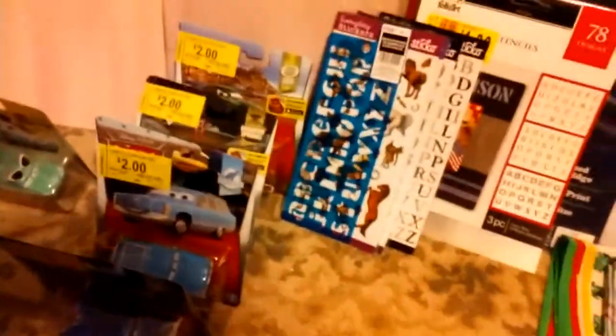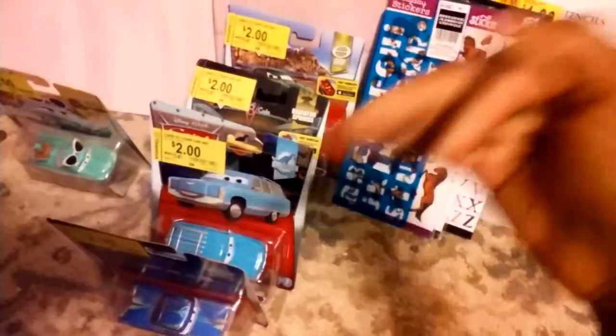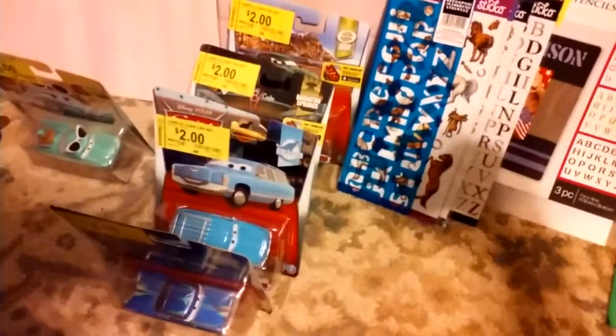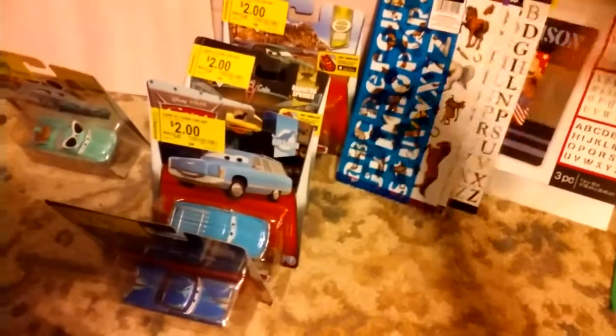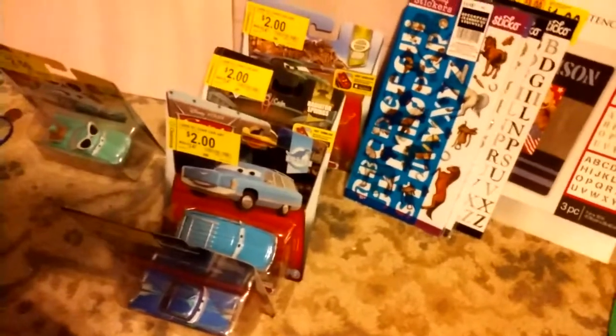Oh no, one more thing. Okay, so the pricing wasn't super great with the cars. It was good, but it wasn't super great. And what I figured is that when it goes down more, it wouldn't be such a huge selection, and I wouldn't have time to go look for certain cars. So that's why I just went ahead and grabbed those.